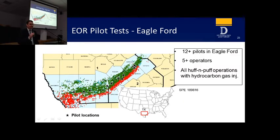So the Eagle Ford, there's also a lot of pilots going on there. And in this particular case, over 12 pilots, they all have done this huff and puff process. So they've all used this, we're injecting gas into the reservoir, and it's always natural gas. It doesn't have to be, you could use CO2 or nitrogen, but in this case, they're all natural gas, just the produced gas that we have.